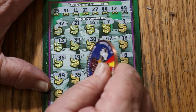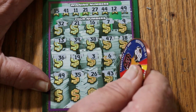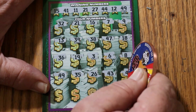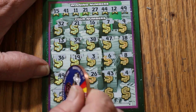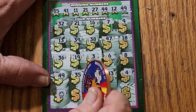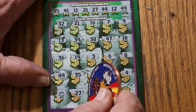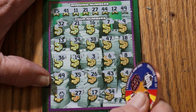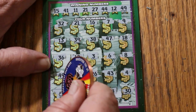35. 26. 43. That could be 10, 10, 10, or, you know, 10 out of 20. 4. A money bag. Okay, things are getting a little more interesting now. 27. We got another match. Much more interesting. 17. 34. And 30 in the corner. So we got the money bag.